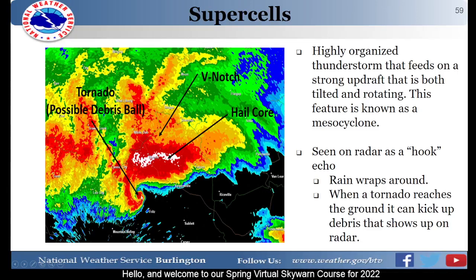And so occasionally you'll see a debris ball out ahead of the hook, and that's to indicate lofted debris. It might not actually be precipitating there, but things like leaves and trees and especially in wheat fields, it'll pick up chaff, and that's very reflective to the radar. So sometimes you'll see these lofted debris balls, and that's an indication that a tornado is on the ground.